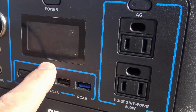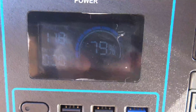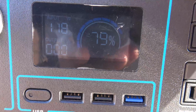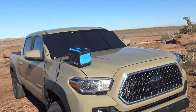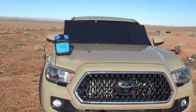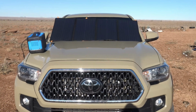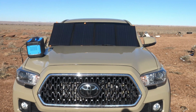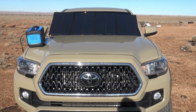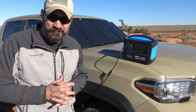Right now I'm getting 115 watts, 117. I hope the camera is picking that up. 118 watts of input out of this panel. And all I had to do was aim it at the sun and place it right on the windshield of my truck. Works like a champ. And as you can see, doing it this way, we're getting over 40 watts more input. So that's fantastic.